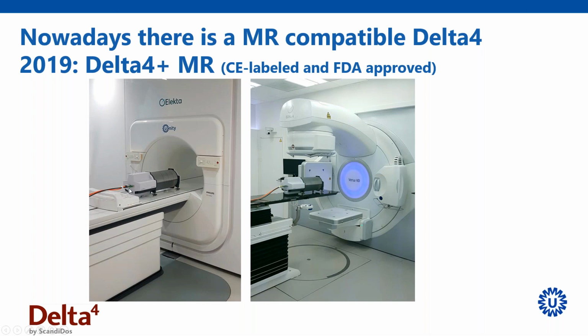All the electronics are nicely worked into the Phantom, and now there is a Delta4 Plus which is MR compatible. I like to stress that you can use it on a Unity machine as well as on a regular linear accelerator, because some people think that if you do have a Delta4 Plus MR, you can only use it on a Unity or on an MR-linac machine. That's actually not the case. You can use it on both machines, as we do, because the right picture is actually one of our newest linear accelerators here in Utrecht.